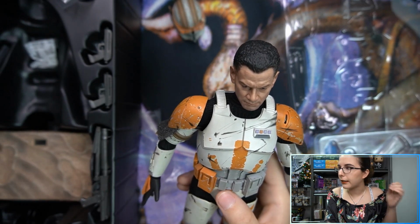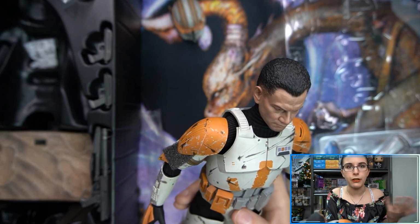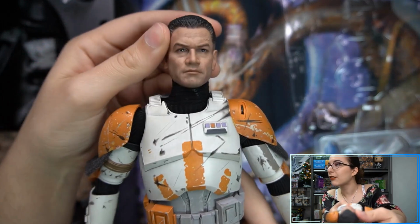That way I'm not going to worry about it. Just if I was on my shelf, I hear something drop at night. It's like, oh, Cody lost an arm after I freak out about ghosts. So definitely very cool. Love the head sculpt. Does definitely look very nice.